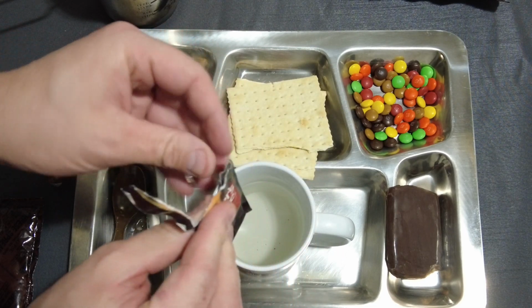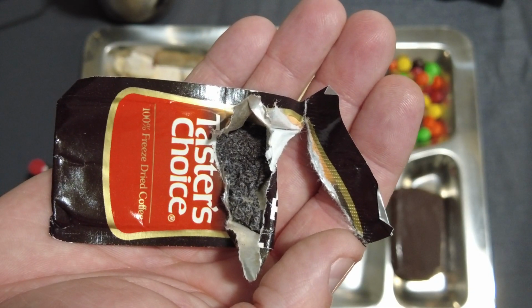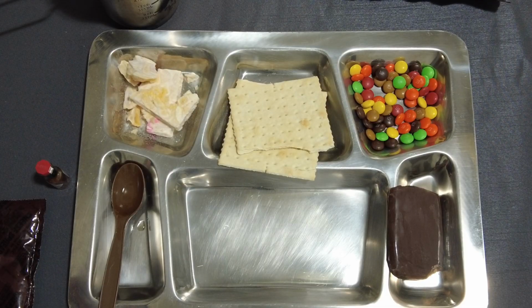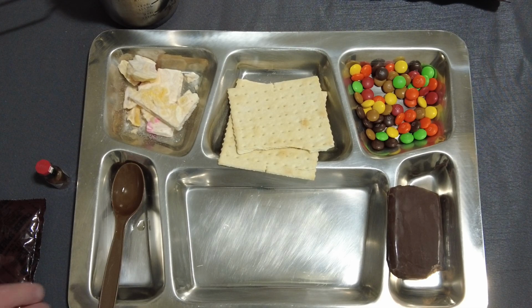And that's not looking good. Nope, not having coffee today. It's all molded up. Okay, signs of storage so far, not so good.